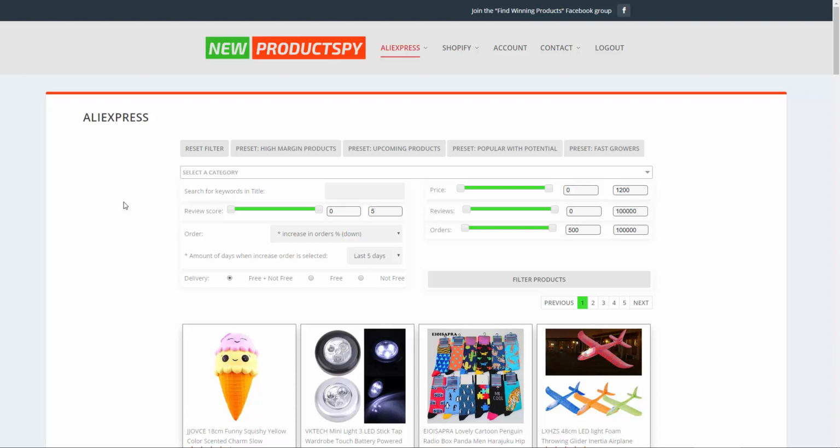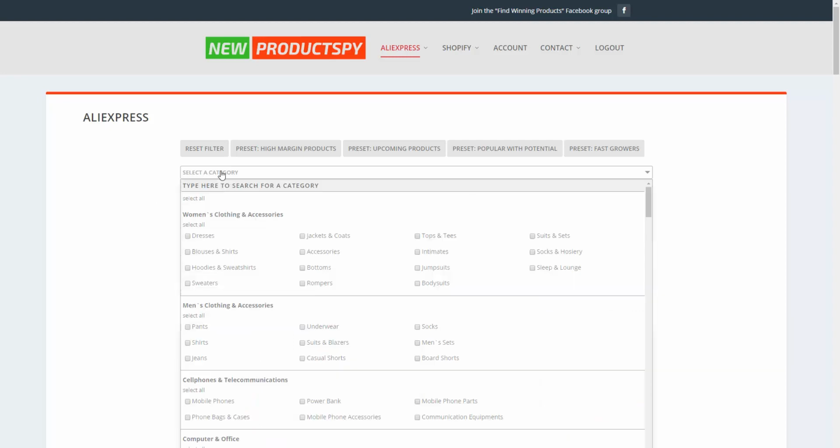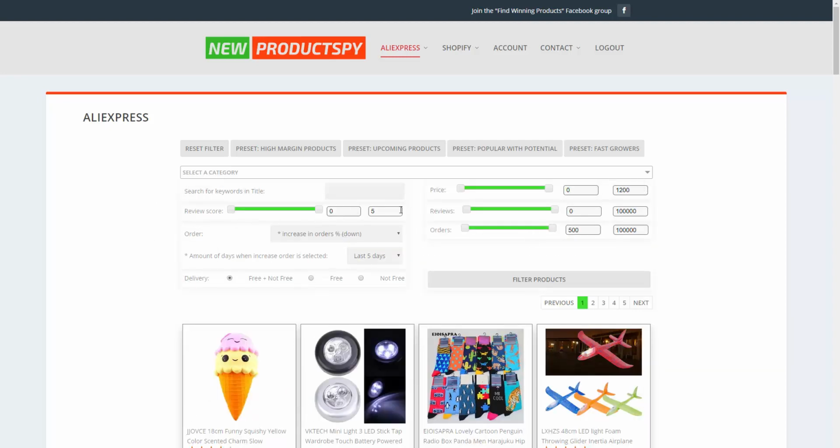Now we're going to look for some nice products for a general store. So it means we are not going to select a category. In this case, I want to find something between $5 and $10, so a product where we can make good margin on.